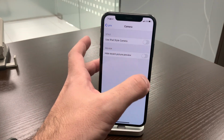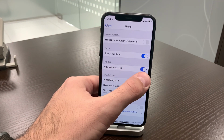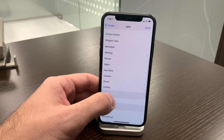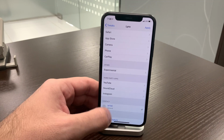And other customizations, in the camera you can use the iPad style camera, which means that you will have the shutter button on the right. What else? The phone app: you can hide the voicemail tab. Yeah, this is very good. I like this one, that it can show you the exact time of your call, not just yesterday, whatever. And for those of you who use CarPlay, you can have the hide icon labels option on.